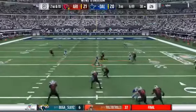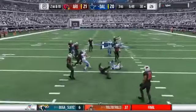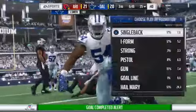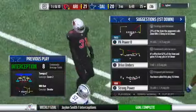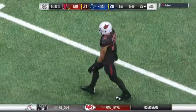Second and 10. It's Palmer again. And now this one's intercepted. A third interception for Palmer. A great read, and it's picked off. And his crew will take over with the football at the 35-yard line.